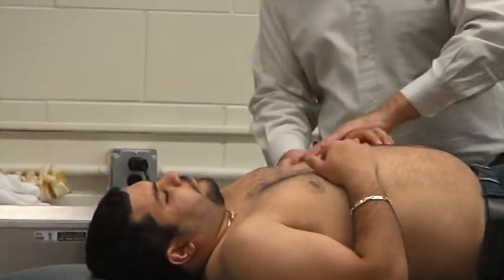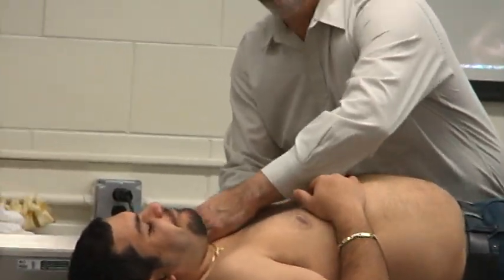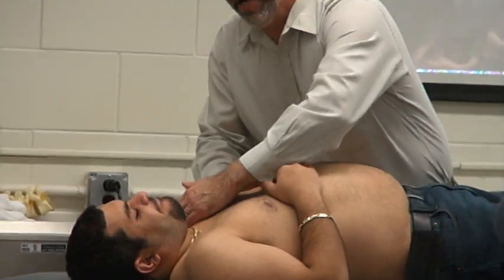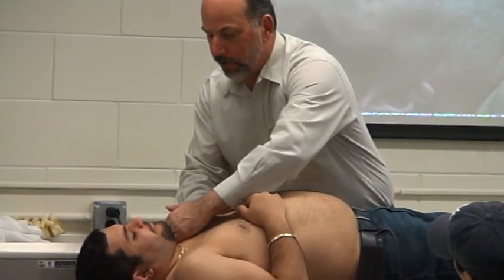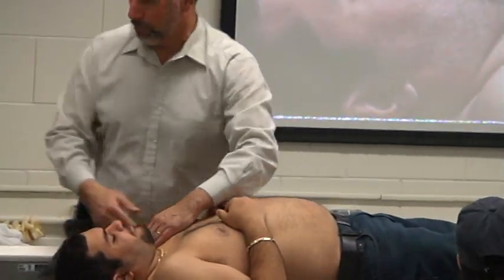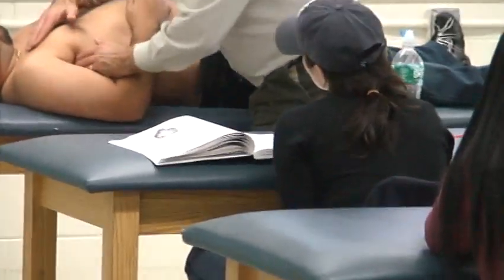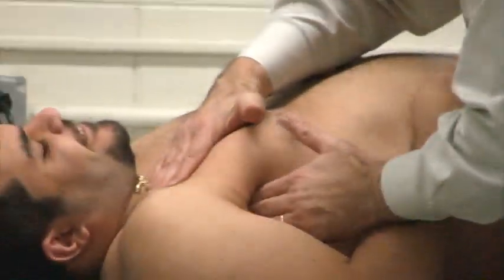I showed you last year the major coming over, the minor underneath, getting into that little tunnel in through there and trying to free up the minor, attaching into 3, 4, and 5. Make sure your nails are cut for this. Are they seeing that? Major, over, underneath. Got to make sure you choose your patient. Not everybody can tolerate this.